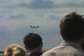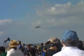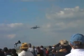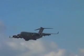AC-47 setting up for landing out there. You can see the landing gear down while the big C-17 also extends its landing gear out there. As our AC-47 touches down, you can see the big C-17 flying right alongside of it. Yesterday's cargo and today's.